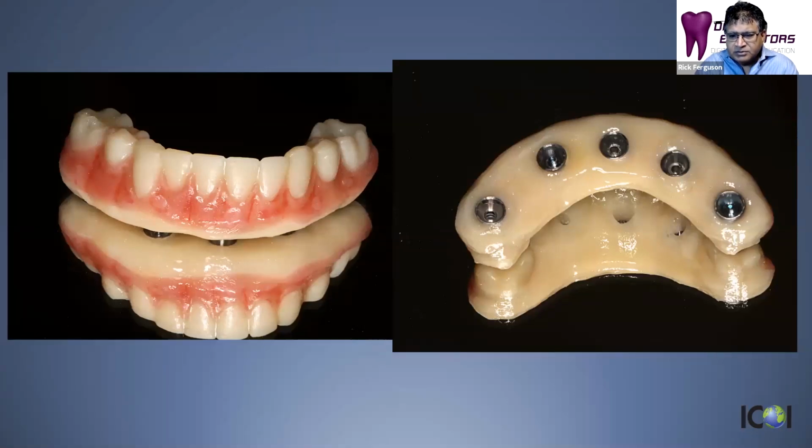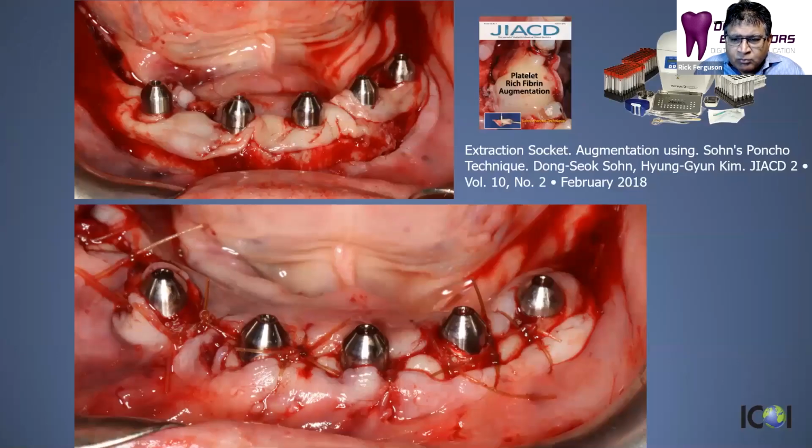And then again, hand that over to the assistant, who will then fill in any voids, make sure there are not any concavities around the multi-unit abutments to hold food and accumulate food and plaque, so that the patient can keep this clean. And then while the assistant is doing that, I will typically take our PRF membranes, which we would have created from the beginning of the procedure. We draw the blood, and using the sewn poncho technique, slip those over the multi-unit abutments and suture.